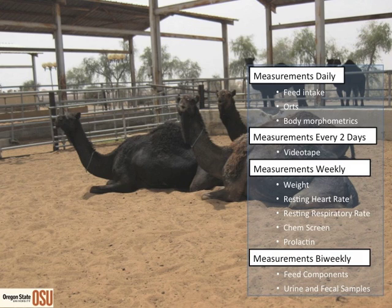Then also measuring body temperature daily, and we in the United States generally use a rectal thermometer to do this in sheep or cattle, and so I'm assuming the same sort of procedure could be used in camels.